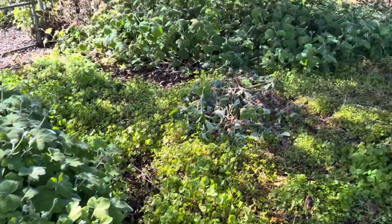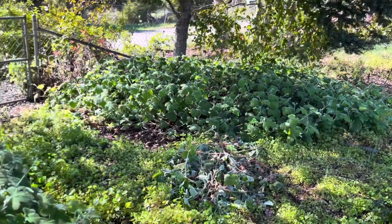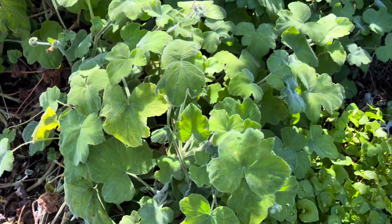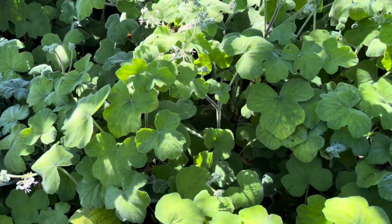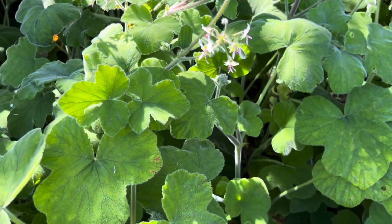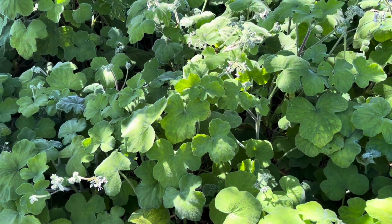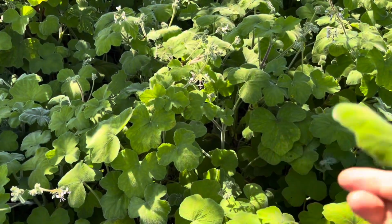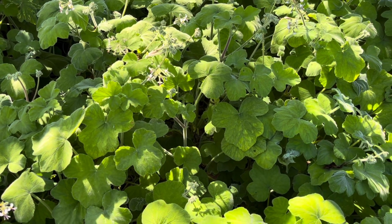And be careful planting it because it will outperform your expectations. But I think it's wonderful, and in the spring it has these cute little white flowers with red, burgundy accents. And most of all, it just smells wonderful when you crush it. So it's part of my toolkit against rodents.